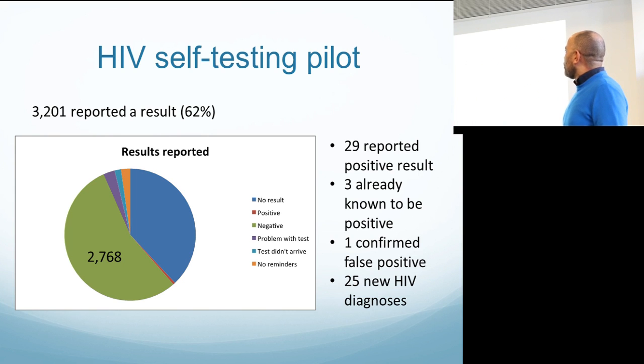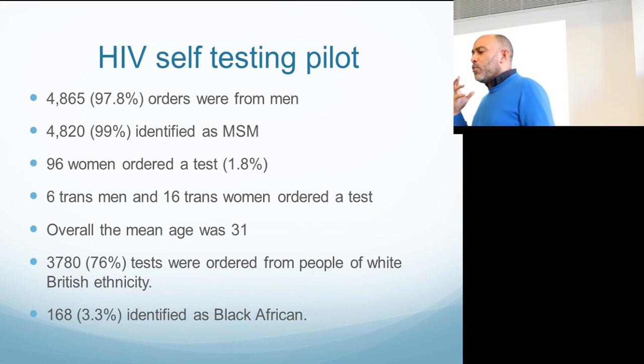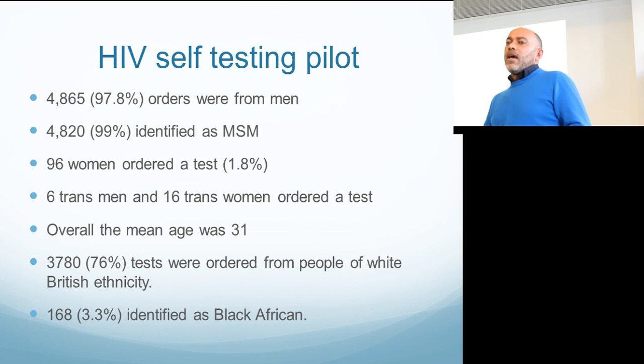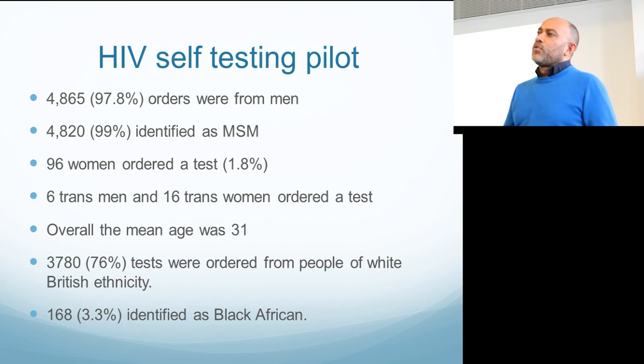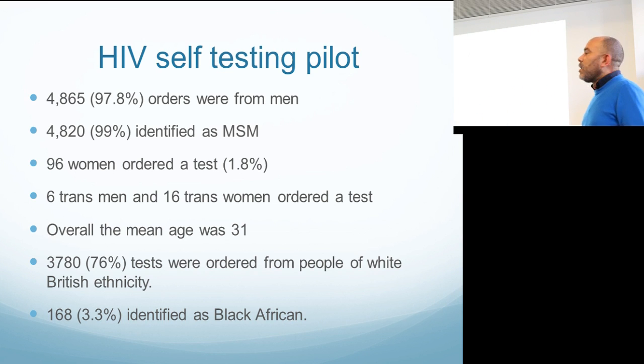So I've got a few slides with a lot of data on it, but essentially almost all of the users were men who have sex with men. That's a function of the fact that the promotion, particularly through social media, is easier to men who have sex with men, particularly through things like Grindr.